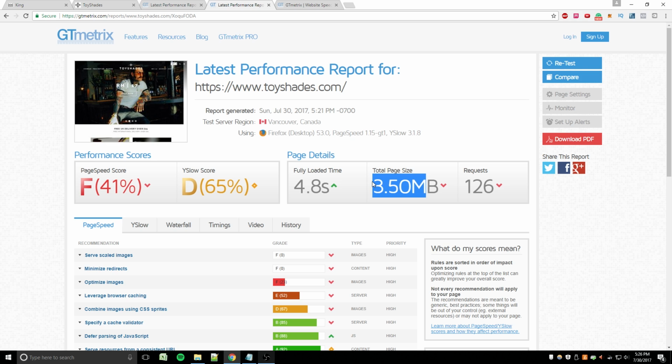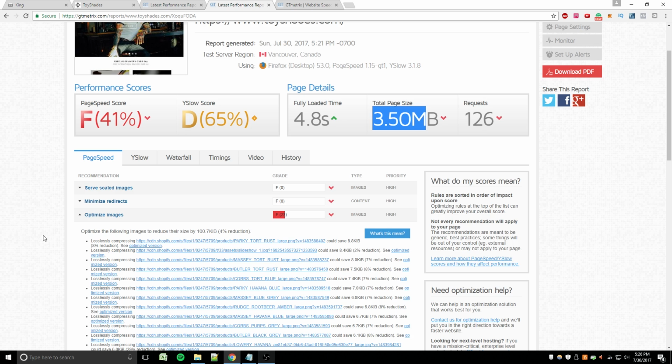I uploaded that image to my store on my product page, and it was huge. It was like a megabyte for a single image. I can only imagine how much money I wasted having a bunch of people load this megabyte for a single image that did not need to be that big. So that's something I would also look out for. Make sure your images are the correct extension. The next thing we want to look at is optimizing the images.